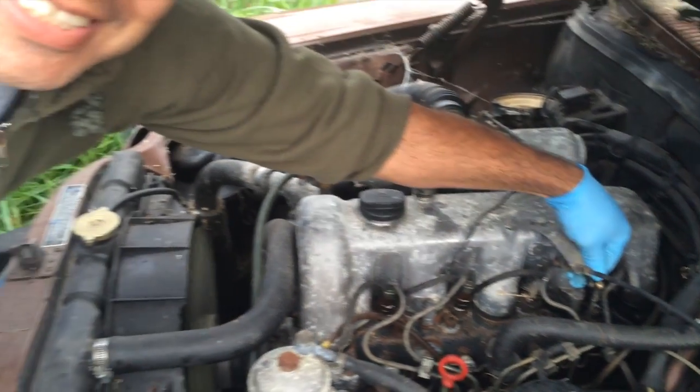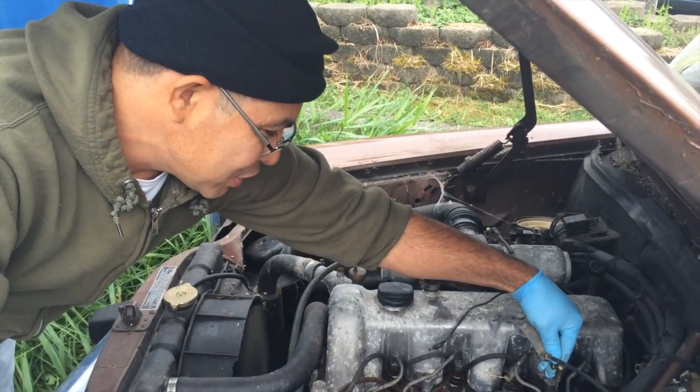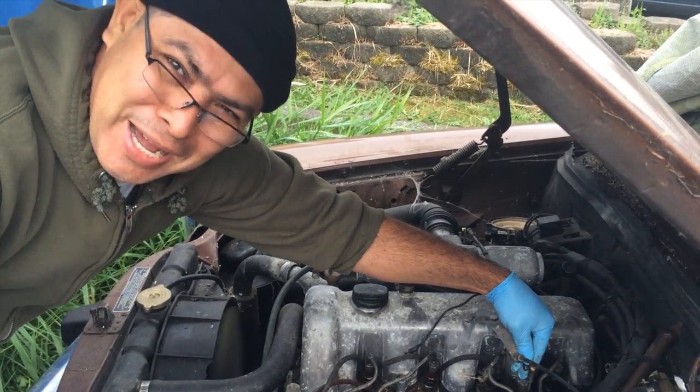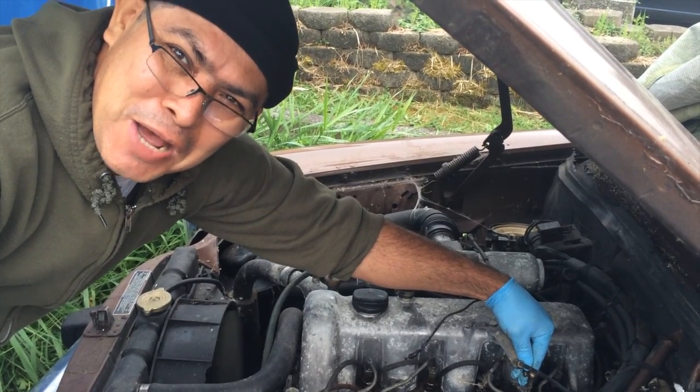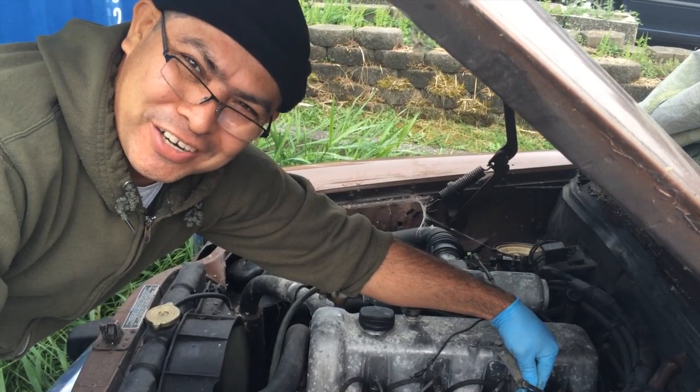Wow, listen to this. That sounds really good. I think the engine is really good. After 3 or 4 years, I'm happy this engine is back alive. I'm going to clean it up and let's go drive it, because it's a sweetheart.